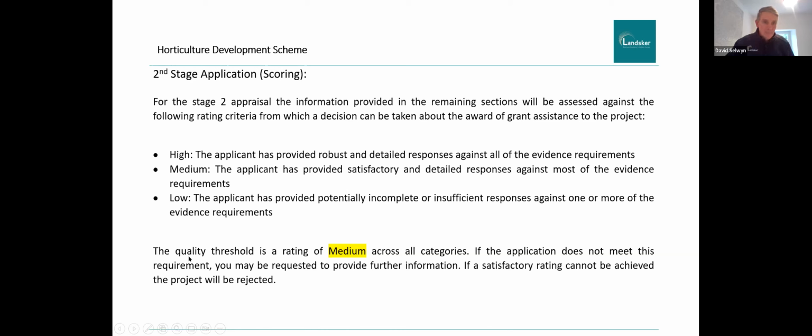And basically, you need to be hitting medium across all categories. So you want to be at least hitting the applicant has provided satisfactory and detailed responses against most of the evidence requirements. Ideally you want to be providing robust and detailed responses against all of them, but we could accept this if need be. What we can't have is incomplete or insufficient responses, because you will not get the grant. Even if you get through the expression of interest, you won't get the grant.